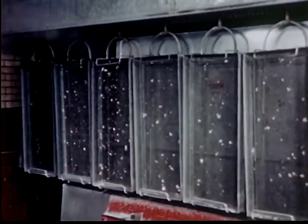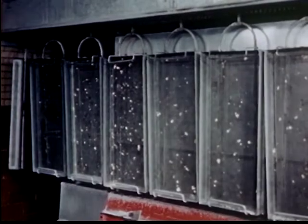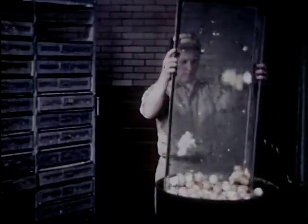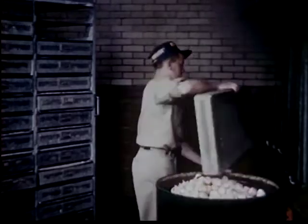Quite a few big hatcheries clean their trays with an automatic washing machine that passes the trays through live steam. The trays are first scraped and then hung on a moving vertical belt. But let's watch Jordan do the cleanup job.